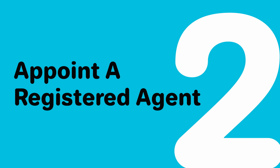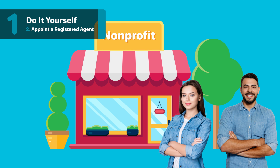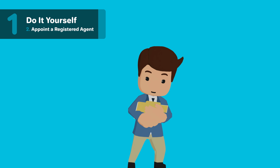2. Appoint a registered agent. The registered agent can be an individual in the company, including yourself, or you can hire a professional service authorized to do business in Virginia. They will send and receive legal papers on your behalf.